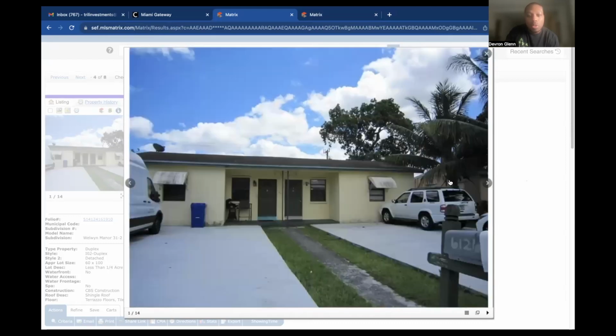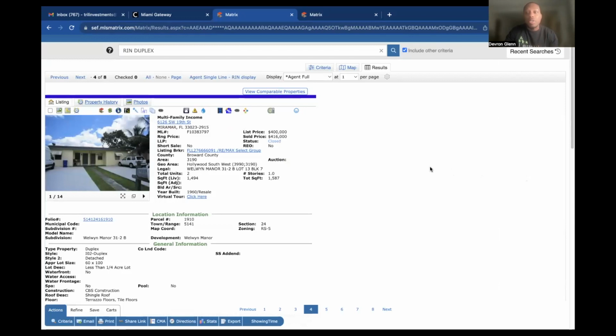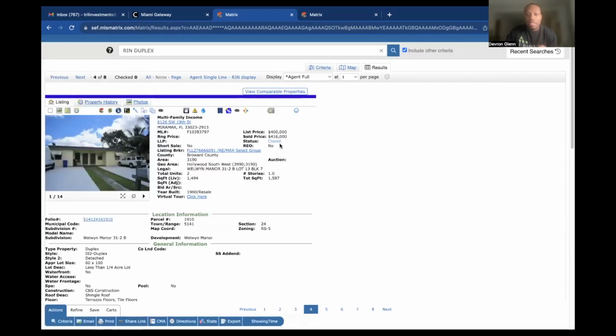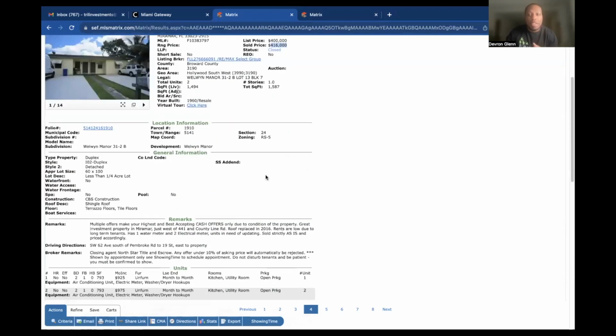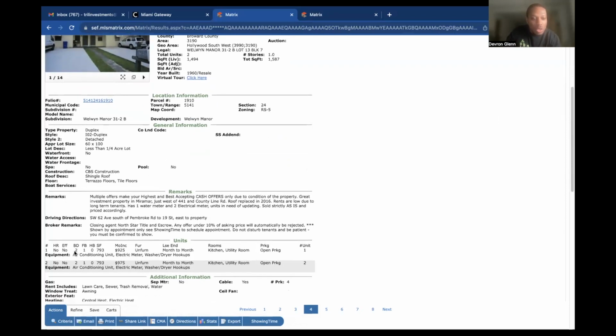But keep in mind, someone paid $416,000 for this, right? I paid $300,000 for mine, and you already saw what the inside looks like, and it looks a lot better than this. So this is basically saying that I bought at a pretty good price. This one sold for $416,000. I paid $300,000 for mine. Remember, mine is 2 beds, 1 bath on each side. And this is also 2 beds, 1 bath. You can see they have it 2-1, 2-1, about the same square footage.